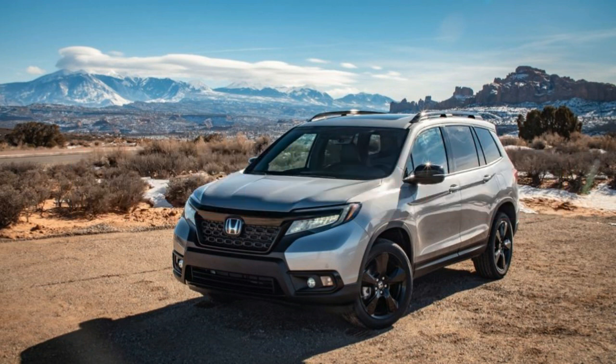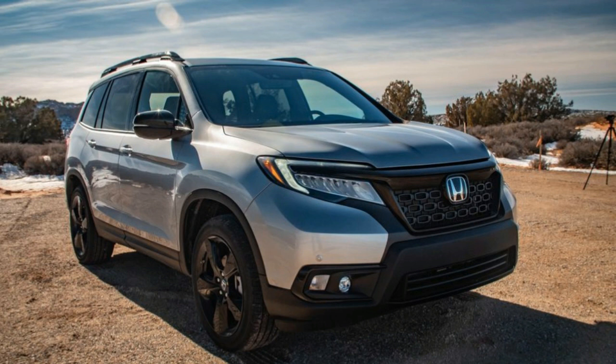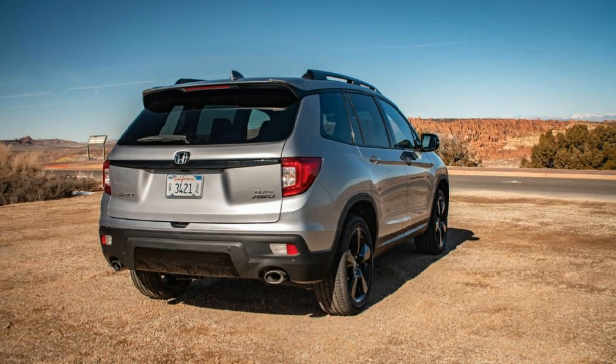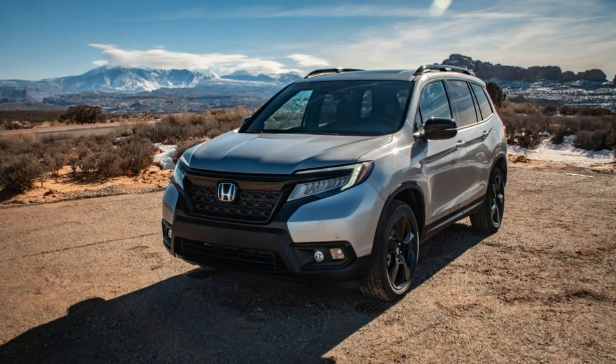Production of the 2019 Passport began in Lincoln, Alabama, today. It will be available in dealerships in early 2019, Honda says, but pricing is still forthcoming. Don't expect the Passport to cost much less than the $32,445 Pilot LX, if at all, given its higher level of standard equipment.